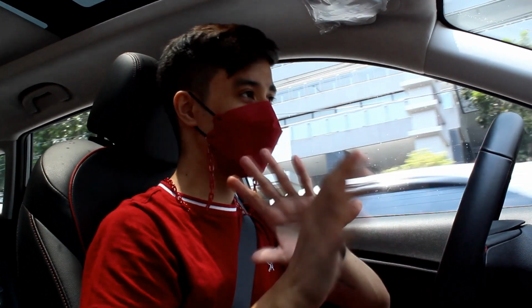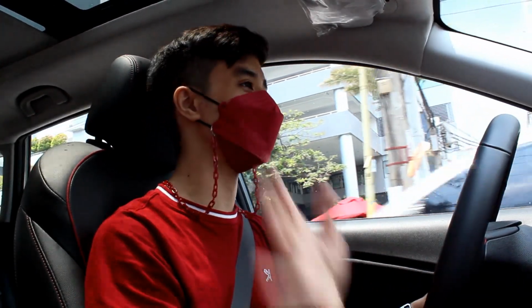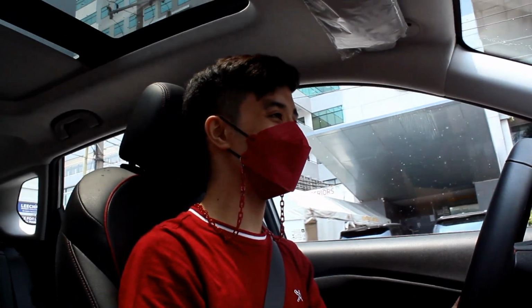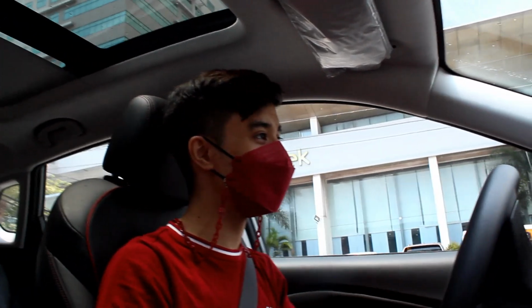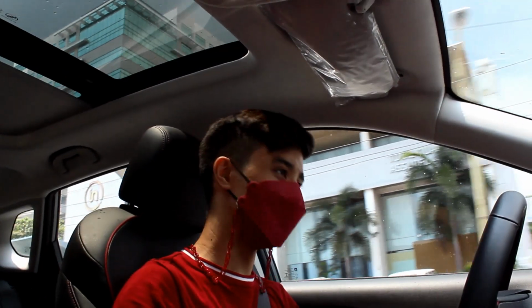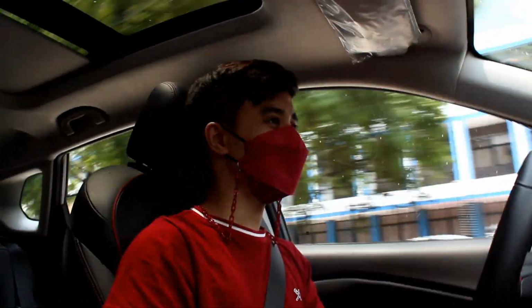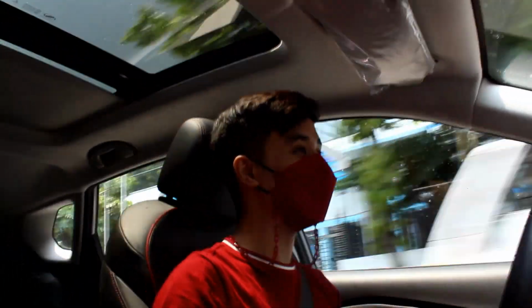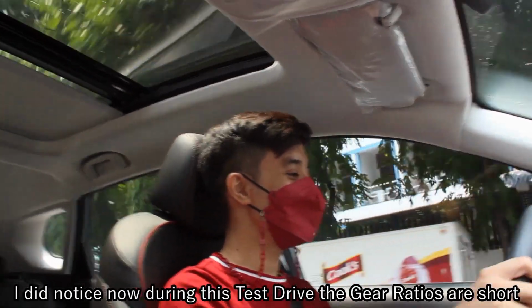And also, before I forget, the reverse camera, still pixelated, still the same, however, it is still good to have. And why I prefer this now over the Trailblazer? I mean, of course, the value for money. Yes, this is 1,242,888 pesos. Before that, go manual mode. Okay, just a little bit of a delay with shifting up and down, but it's still fun.